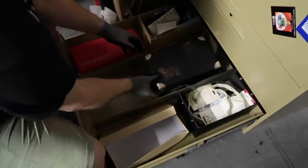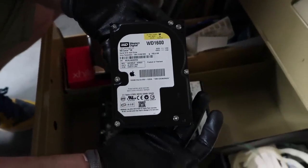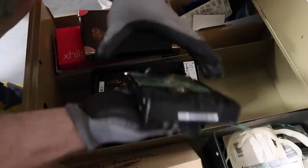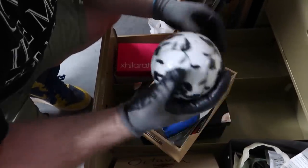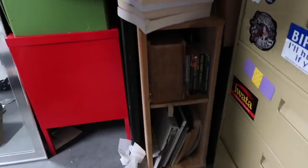Oh my gosh, this is heavy. We're going to need to look up these suckers. That could be worth some money. It's like a hard drive. Apple. Oh, Apple hard drives. Holy crap. Not that one. Okay. Wow, we're going to have to look these suckers up, huh? Just more. Looks like new stuff. And that's pretty. I don't know what it is, but it's pretty. It's heavy. Oh, oops. Okay.